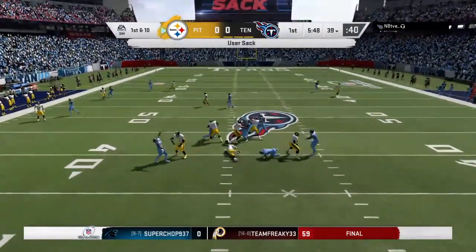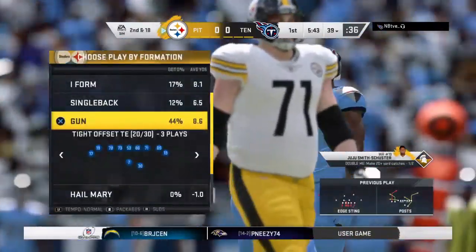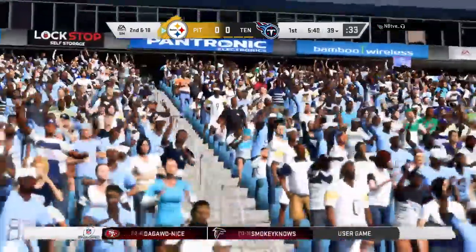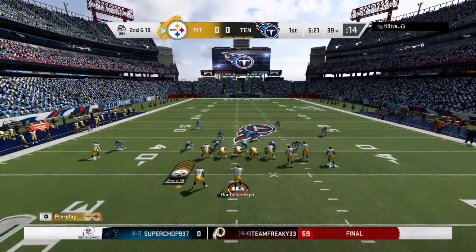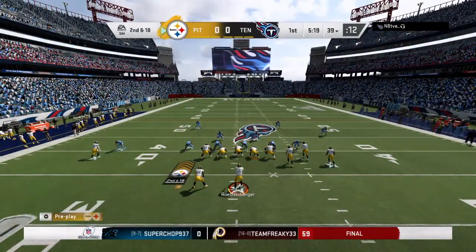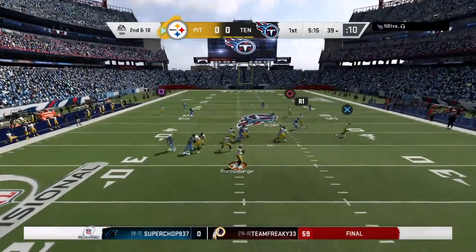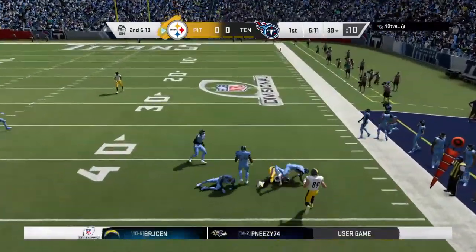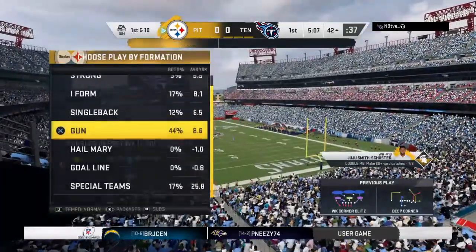So nowhere to escape, and he goes down. Harold Landry, the blitz works to perfection as he gets in there to dump him for a loss of 8. So that complicates things a bit here. 18 yards to go now on 2nd down. Roethlisberger. He's got Smith here. His first reception of the divisional round matchup, but it's good for a first down as well.